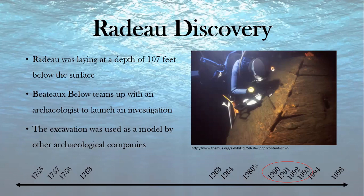In order to get a permit from the state to turn this into a real archaeological project, the Bateau Below team needed an archaeologist on their side. And it's tricky because at this point, divers were really seen as vandals and thieves, not diving for the sake of research, but instead diving to steal artifacts. Luckily, the Bateau Below team was able to prove how seriously they were taking this.